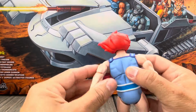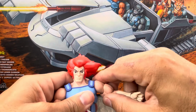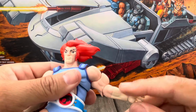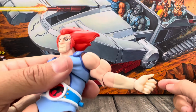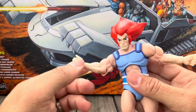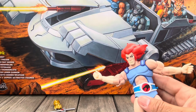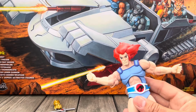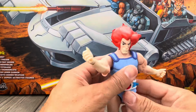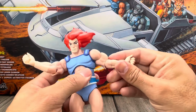There's his biceps. The biceps are detailed. He still has that classics biceps to him. But if you notice, look at that. That bicep is wrong. It's supposed to be reversed. That one's supposed to be on this side, and vice versa. So you're gonna have to take a heat dryer, a hair blower, to it and heat it up, so that way you could swap them out, which is a bummer because I feel like you shouldn't have to do this with your toys.